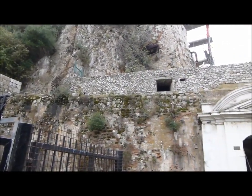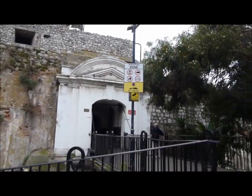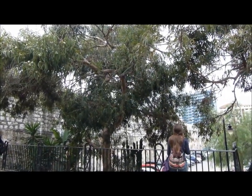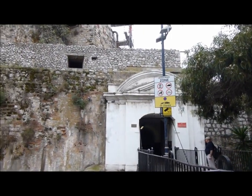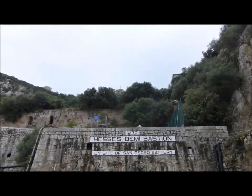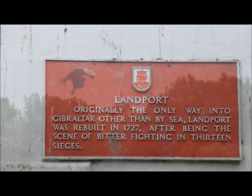Looking at part of the wall that surrounded the original part of the city around the rock. And there are a few of these tunnels from one area of town to another. Then away up from here, you can see the Moorish castle.